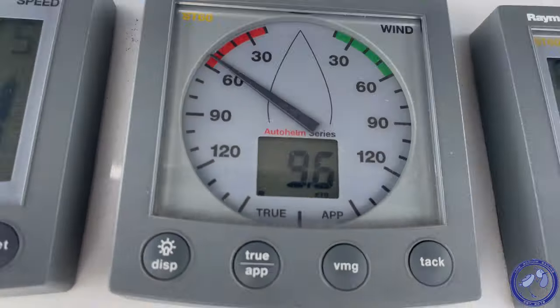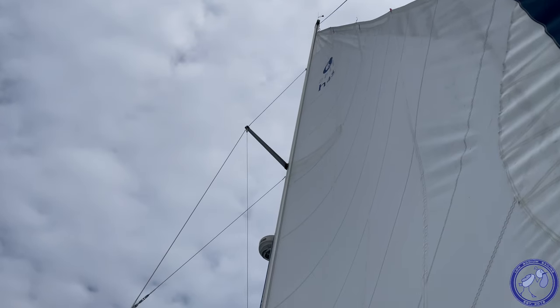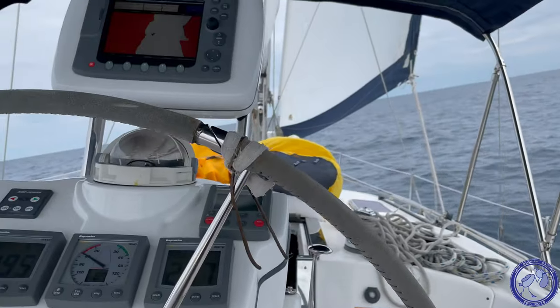It's awesome. Wind just picked up here not too long ago. About 9 knots, about 5, GPS is saying a little higher, but so we got the engine off right now, and we're on pretty good course.